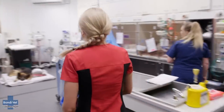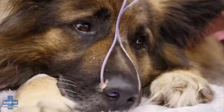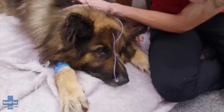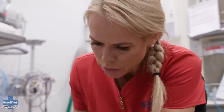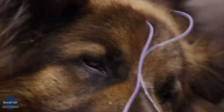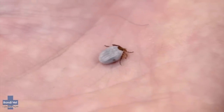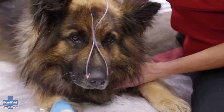Oh, Boston. German Shepherd Boston's condition has continued to deteriorate. You're really paralysed now. What happened? It all just went downhill. Your family is going to be so worried about you. We knew that this could happen, Boston, but I was really hoping it wouldn't. You definitely are worse than yesterday. Alex fears the poison from a deadly paralysis tick may have done too much damage before the antivenom could take effect. He's now got two oxygen lines in.